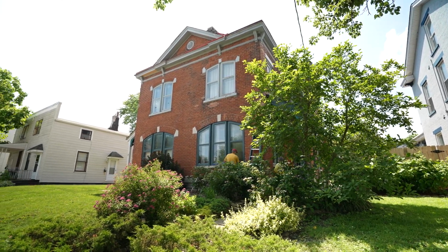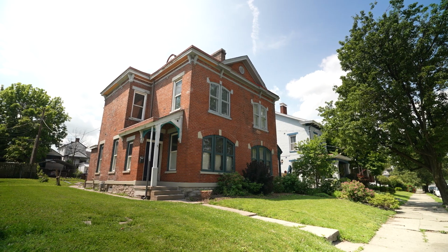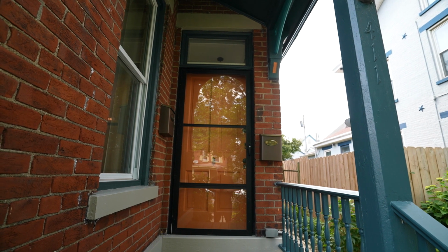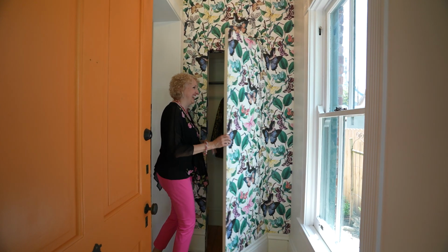The house was built in the late 1880s. Before the homeowner, Rachel Townsend, tells us the history, I want to show you one of my favorite features, the hidden coat closet, disguised by this cheerful wallpaper in the entry.